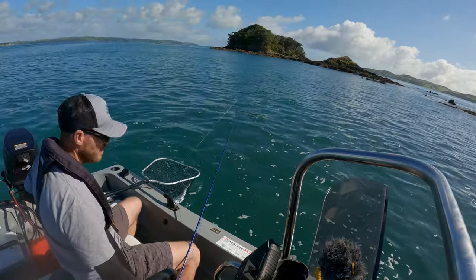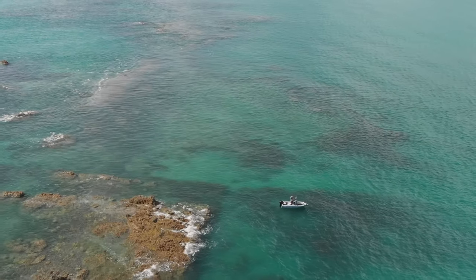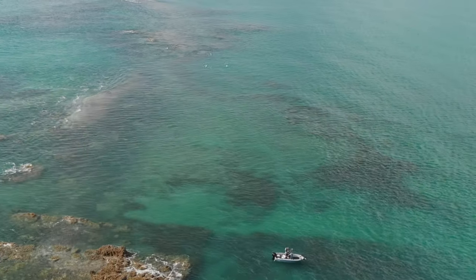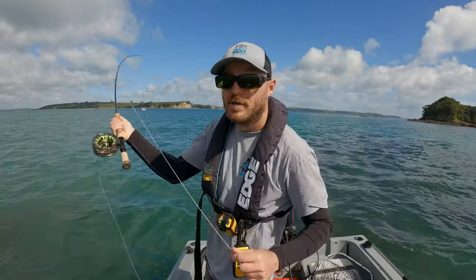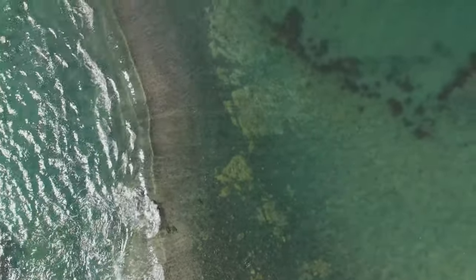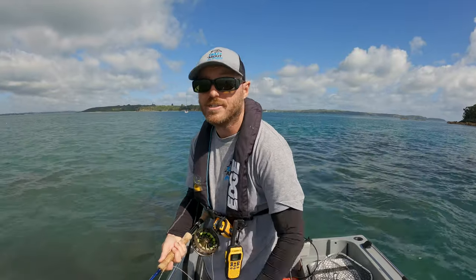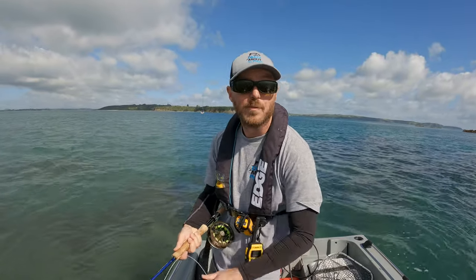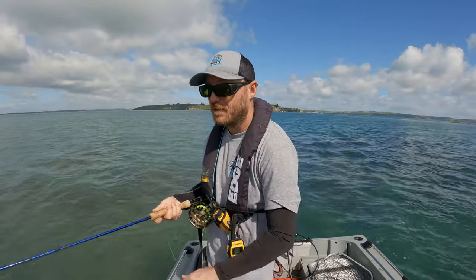Nicely corner hooked again. Nice big one, very cool. Really nice Kahawai. Okay, well they're still going. I anchored and put the drone up a bit just to get some cool footage. I hope it worked. And we'll see if we can pick up some more. They're still splashing and going mad here, so hopefully we'll pick up a few more.